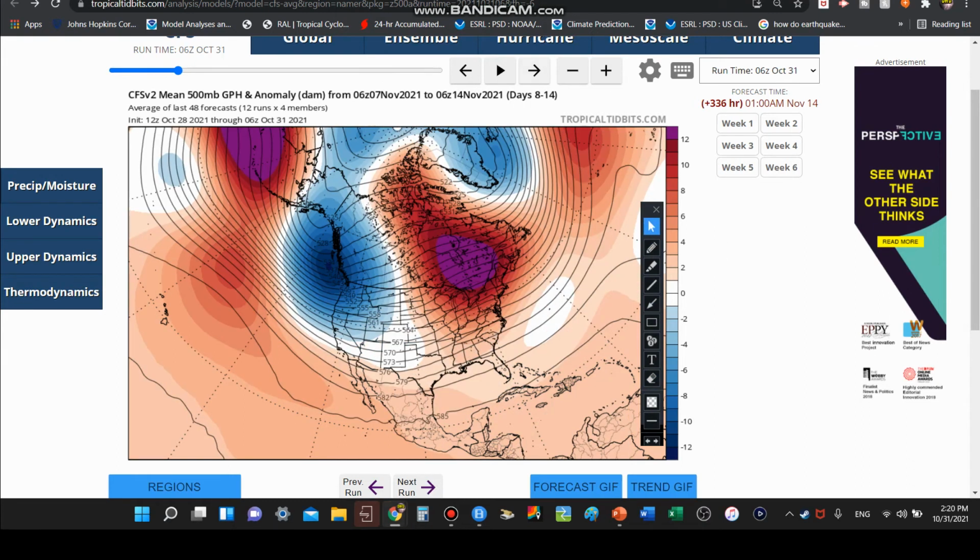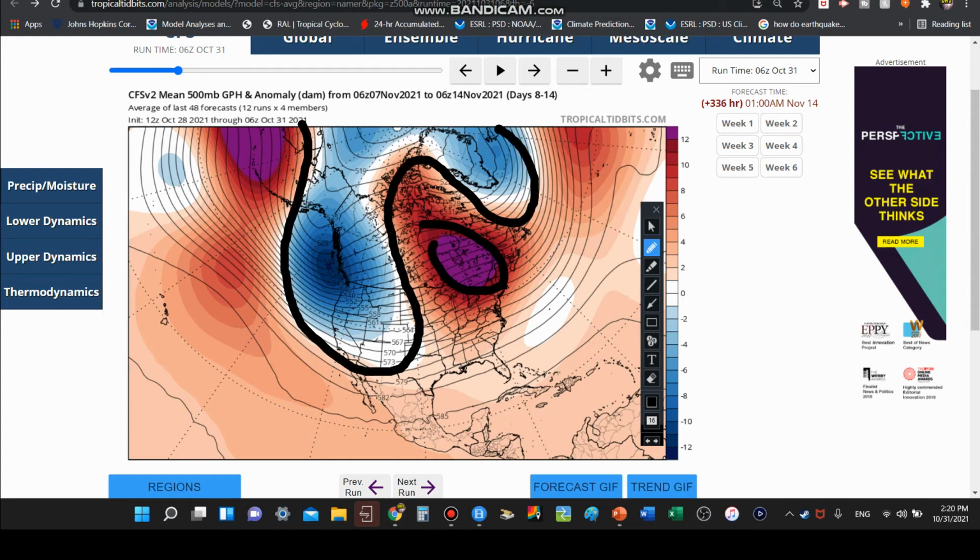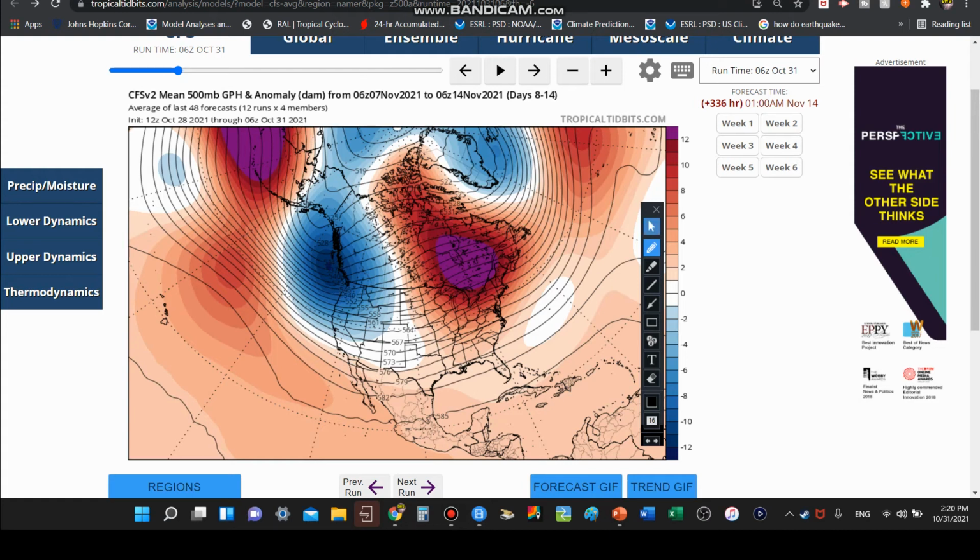Now, according to the CFS, we could see a change towards the middle of November. Now they're thinking maybe some troughing over the west and some ridging over the east. So the ridging moves farther south. That could happen.